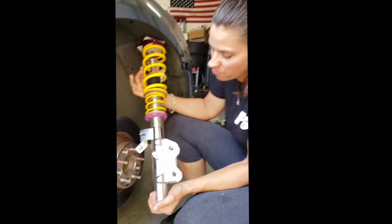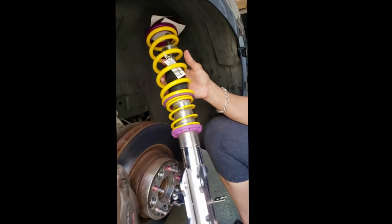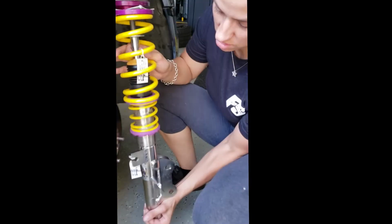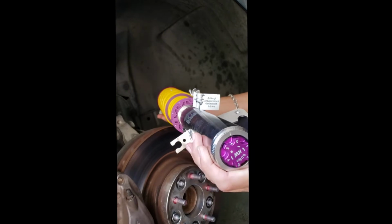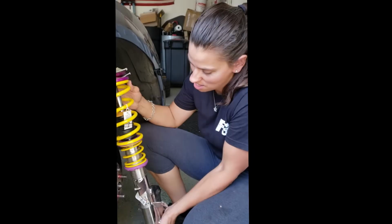Alright, so we got our brand new coilover here from KW. Just wanted to show you guys before we put it in what it looks like. Obviously much better condition than what we have on the car right now, and these actually have the bump adjustment on the bottom, which is really great. So we're going to get these all put in and dialed, and then we'll be off to a much better place than we are right now.